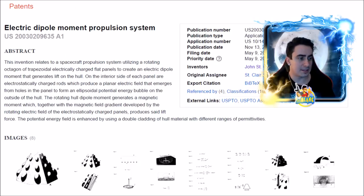So here's another one for the electric dipole moment propulsion system. That's a unique name. It says this invention relates to a spacecraft propulsion system utilizing a rotating octagon of trapezoidal electrically charged flat panels to create an electric dipole moment that generates lift on the hull.